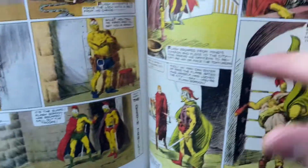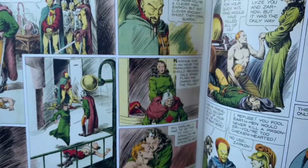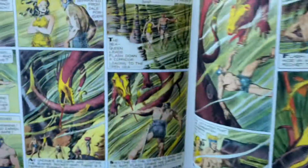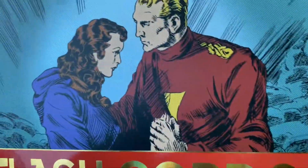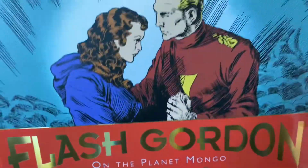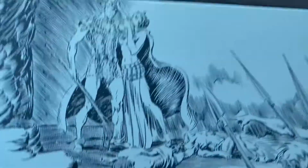And to say nothing of like the story, you know, Ming and Flash Gordon. It's great. It's classic science fiction. It's the longest lasting science fiction character of all time. It's what inspired George Lucas to do Star Wars. So there's a ton you could say about Flash Gordon. This is where it all starts right here. It's got this nice shiny cover. If you've ever been interested in Flash Gordon or wanted to check him out and didn't know where to start, this is a great place to start.